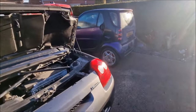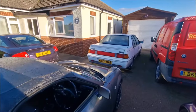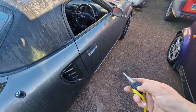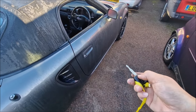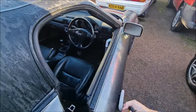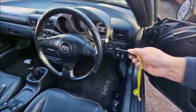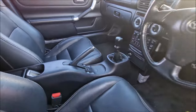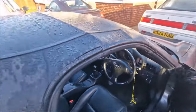I don't see there being an issue, but stranger things have happened. Got the key. Let's test the central locking first and foremost. So, unlock, yes. Lock, and then deadlock, yes. So as far as I'm aware, the locking is okay. No alarms going off yet, so that's always a good start. Keys in and we're getting a bing bong. Make sure it's out of gear, of course. Turn that and away we go. Hooray! Good.